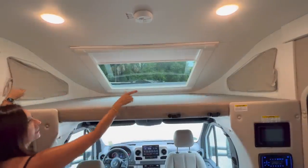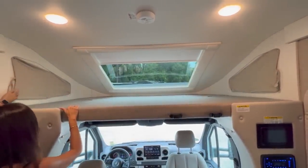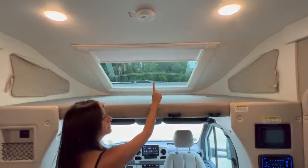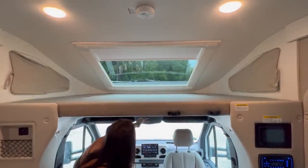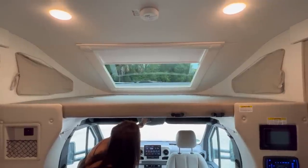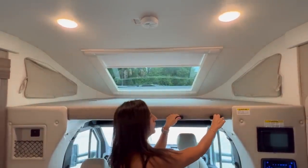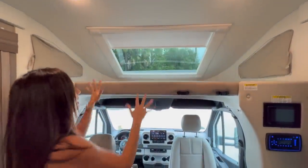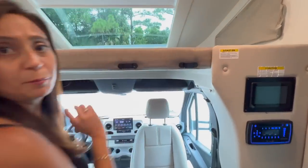There's a window on each side, and it comes with these window coverings that you snap into place. There's a big skylight above, which is electronic, and the switch for that is in the cockpit area. And you just extend and retract using that switch. These are the brackets for the ladder to access that area, and that ladder is stored in the back wardrobe area, which I'll show you later. Now this over cab bunk is rated for 500 pounds.